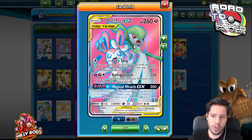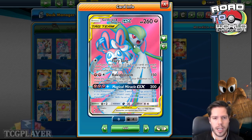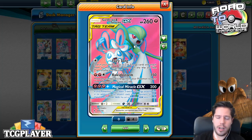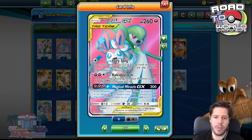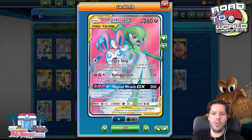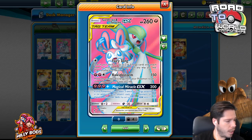Right now the two new fancy shiny new toys in Cosmic Eclipse are ADP and Reshiram, and of course they are dragon types that are weak to fairy, therefore Gardevoir Sylveon was really good before and it remains really good right now. We have the Fairy Song attack where we get to attach two fairy energies to our bench Pokemon.